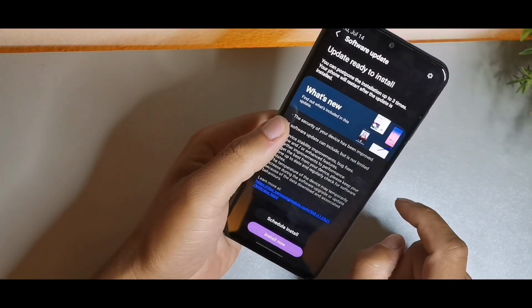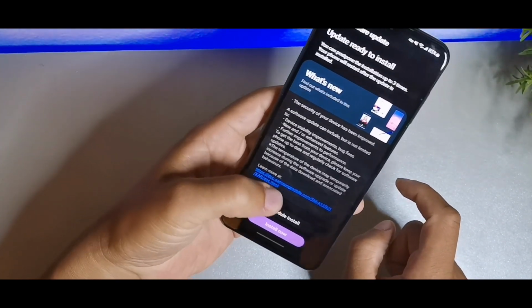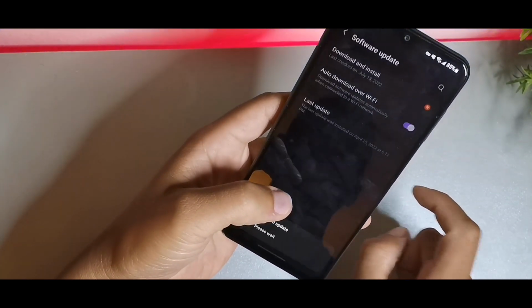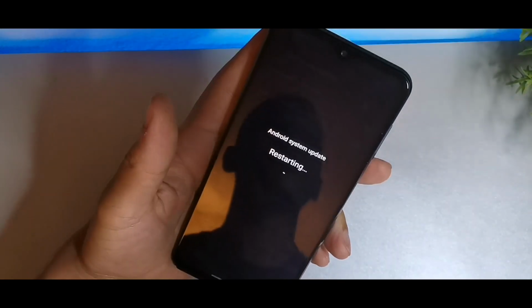So it's basically asking me to install the update. So I'm going to go ahead, pause the video. I'm going to hit install now, and then get right back with you. And I'm going to talk about the new enhanced feature with this device, okay?